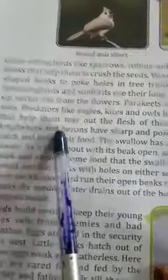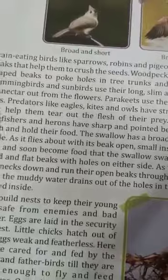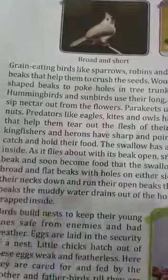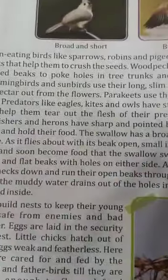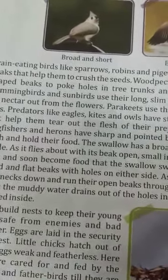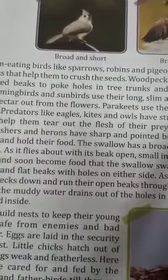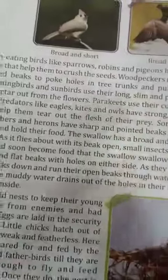Okay, some fish eating birds, like kingfishers and herons, have sharp and pointed beaks that they use like a tongue to catch and hold their food. These birds who eat fish, kingfishers and herons, have sharp and pointed beaks that they can use like a tongue to catch and hold the food.